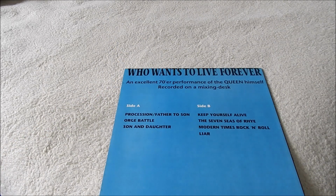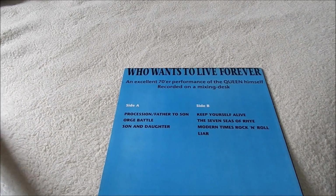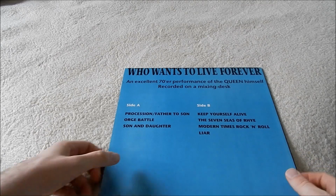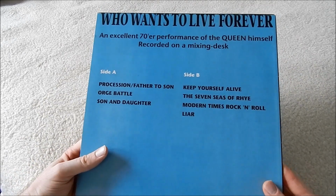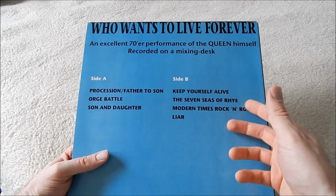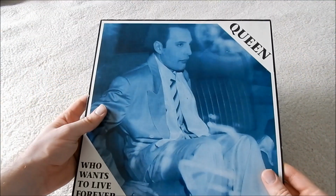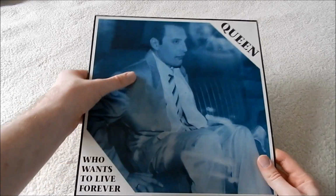Procession, Father to Son, Ogre Battle, Son and Daughter from their Queen 2 album, which I highly recommend you checking out. It's really trippy. And Keep Yourself Alive, Seven Seas of Rye, Modern Times, Rock and Roll and Liar, all off their very first album entitled Queen. Really, really good songs, but yeah. Fred, just before he passed there.